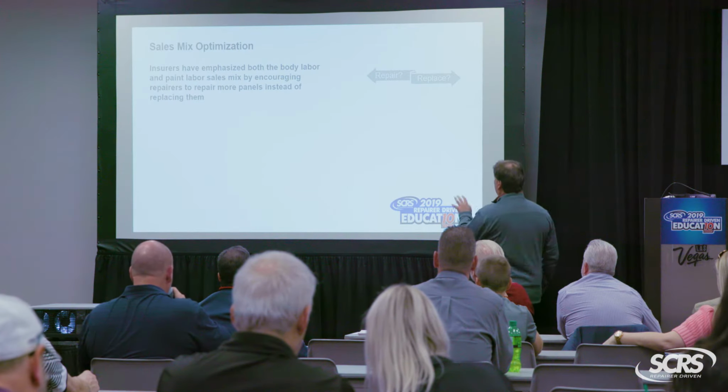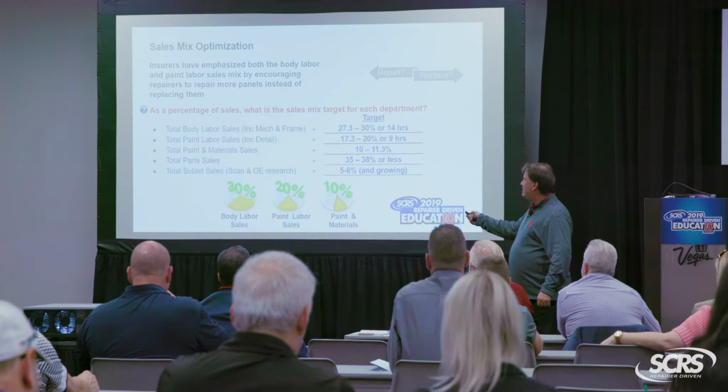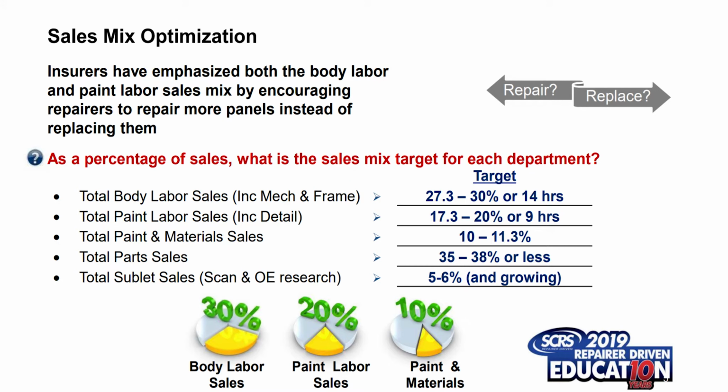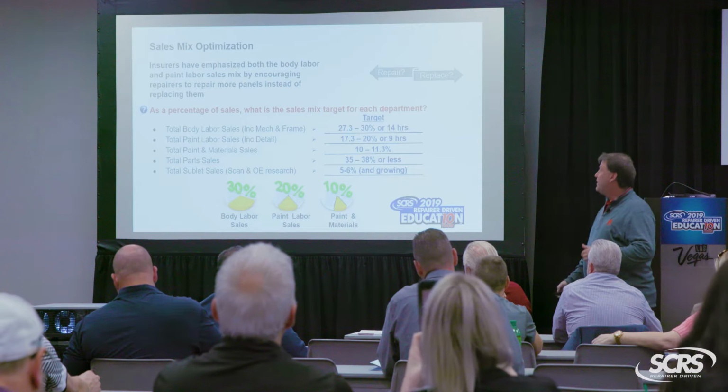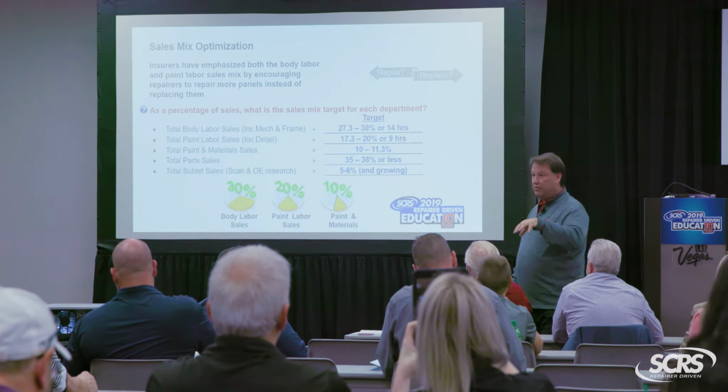All right. So repair versus replace. What we're basically looking at here is gross profit. So we can see that our gross profit right now is roughly... sales mix for body is, we use the 30-20-10 rule, which is we want to get as close to 30, 20, and 10 as we can, which means that we need to sell about 14, 15 paint or body hours per job.